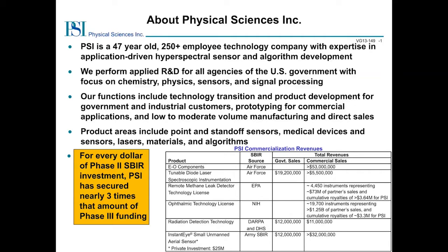We work closely with all agencies of the U.S. government, often through SBIR programs, to perform application-driven research and development with the ultimate goal of transitioning this technology to government and industrial customers. In fact, for every dollar of Phase 2 SBIR investment, PSI has secured nearly 3 times that amount of Phase 3 funding.